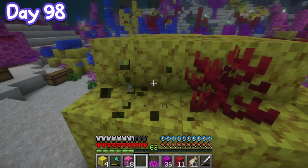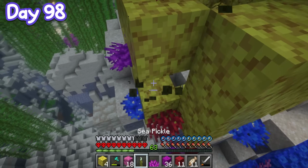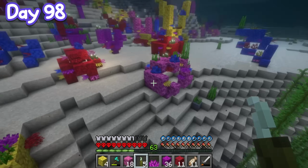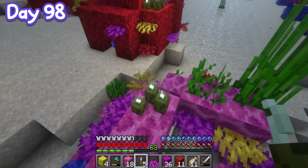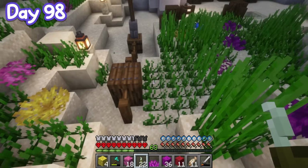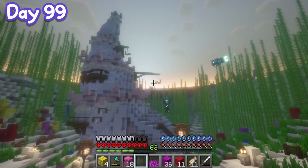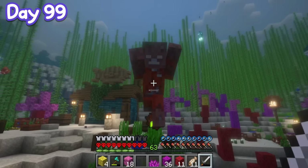Pickle time. I don't want to ruin the aesthetic of this area up here too much, but I am going to take all of the pickles. So yes, I am going to ruin the aesthetic of this area. Oops, the sun is coming up.